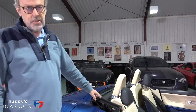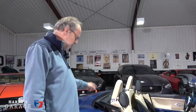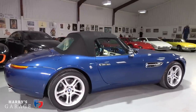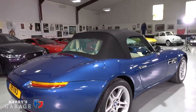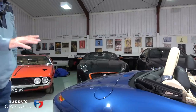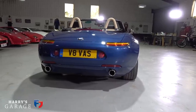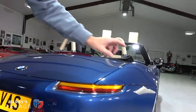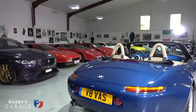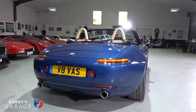You also get an electric soft top on the Z8 and a hard top as well. I put the roof down to show it because it looks a bit odd, I think, with the hood upright, because it's a very upright rear screen. So I think it looks so much better with the hood folded. Round the back, really beautifully done. These neon lights, I should have mentioned them on the indicator on the side as well. Very stylized. This is before LED lights, these are neon lights. Twin exhausts at the back, all very clean. And I open the boot.